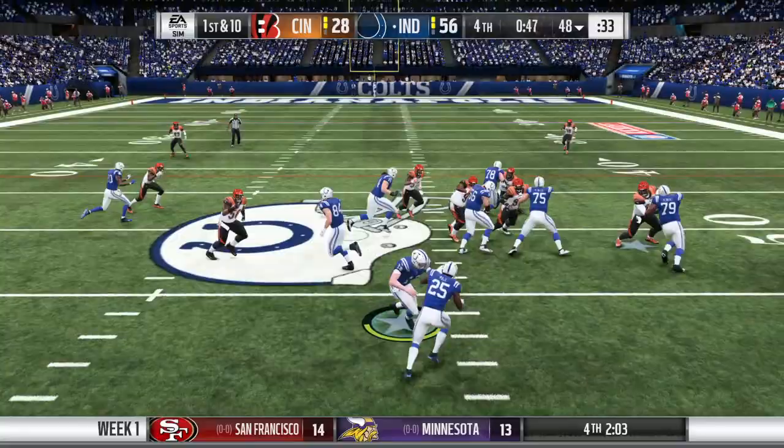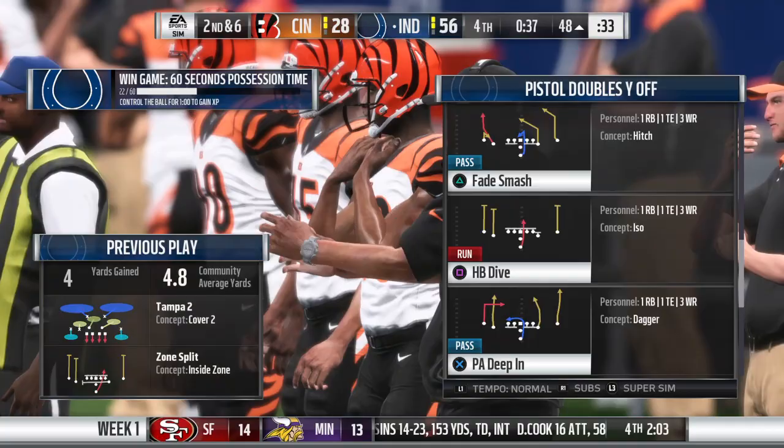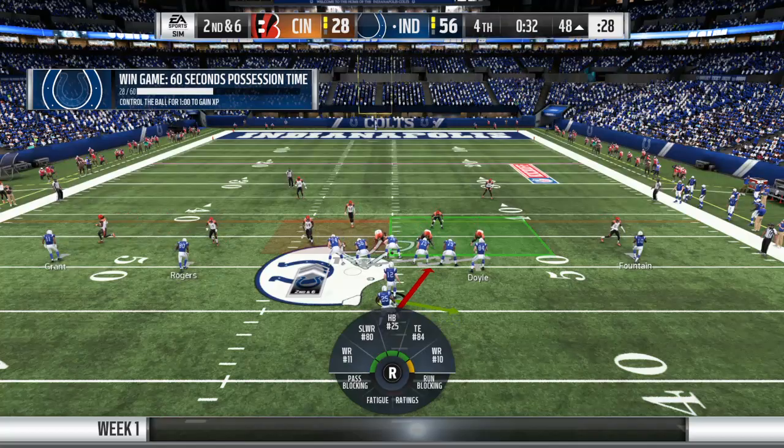Now a carry for Mack. And across midfield he goes and into Bengal territory. Call it a gain of four on first, and that'll make it second down. I call that play a success. A nice inside run sets up a very manageable second down. A very solid gain on that play.